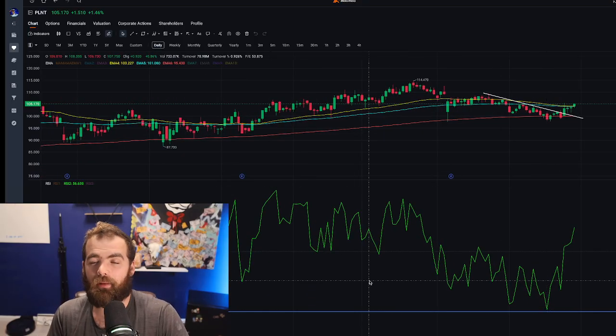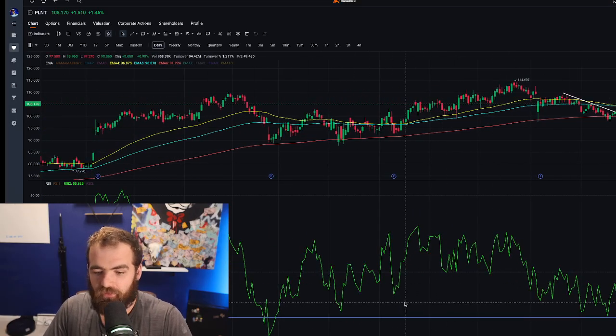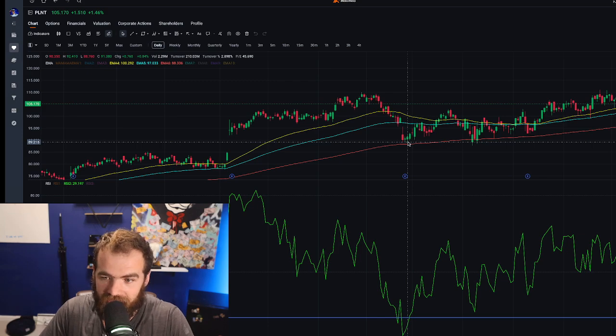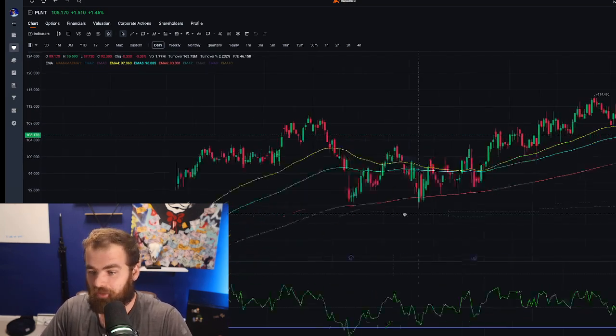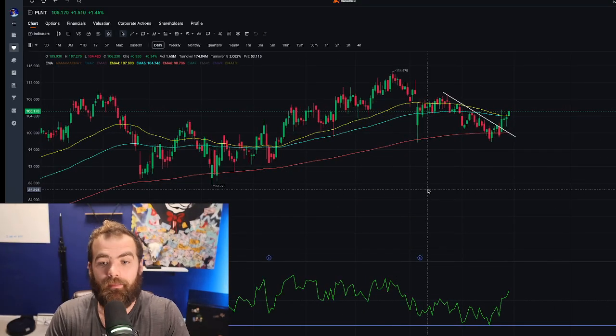It's important to look back at previous history. So you guys will see last time it was trading for 32 was back in this range where we saw the stock go from about $90 to about $102, which, hey, that's a move. That's what we want.